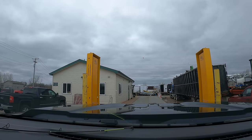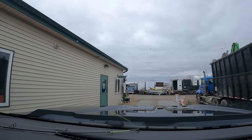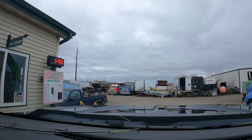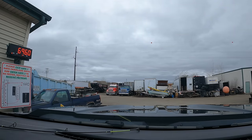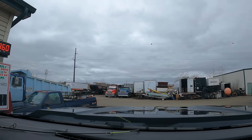All right, guys, we are currently on our way over to the scrapyard right now. We're gonna be taking our very first scrapyard run of the year. And my truck is pretty full, guys, so I'm pretty excited to see how much money we get.